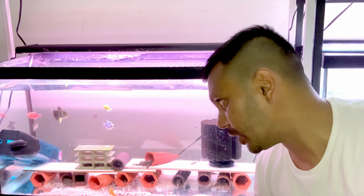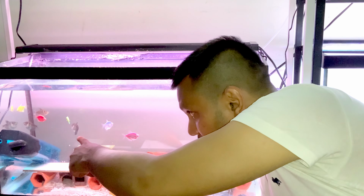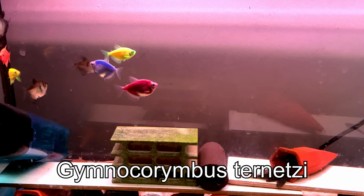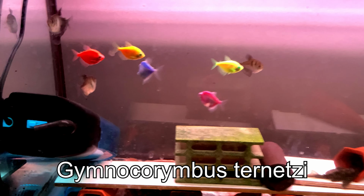The regular form is this guy right here, so it's a black skirt tetra. I'll put the scientific name below so you guys can find out exactly what their parameters are.